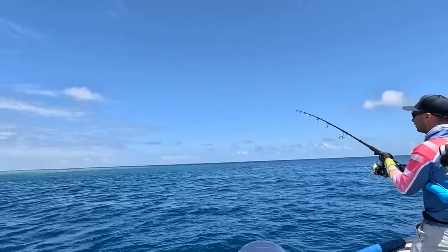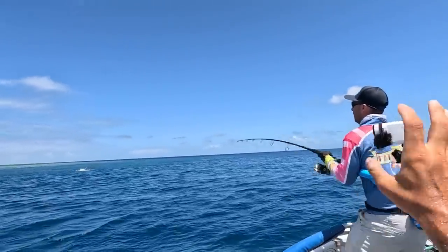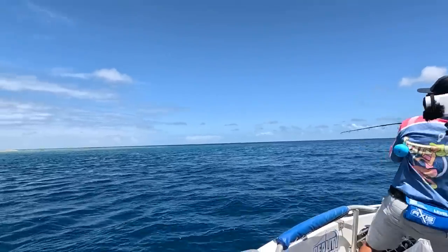Yeah, just go across for a surface strike. Oh, that's a bass. Yeah, that's a big fish.